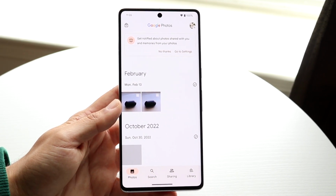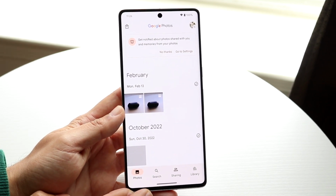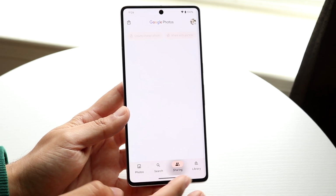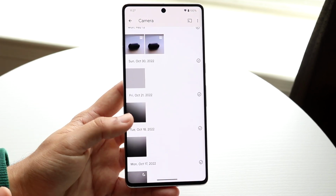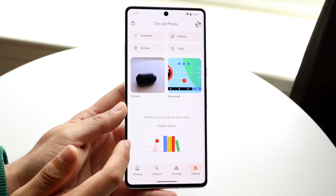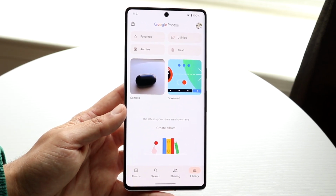If they're stored on other people's devices and they're sharing them to you, and you don't have a good Wi-Fi connection or a good cell signal, those specific photos or videos are just not going to load. So what I would recommend doing here is clicking on sharing, or whatever other panel you have, and seeing how long it takes for those photos to load up. If they load up instantaneously, but other ones just aren't loading, that basically means your cell signal or Wi-Fi connection just isn't that strong, and that's why you're running into this issue.